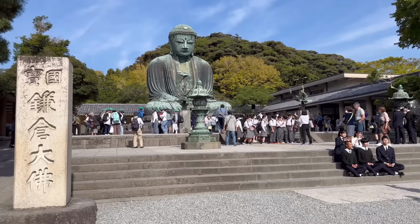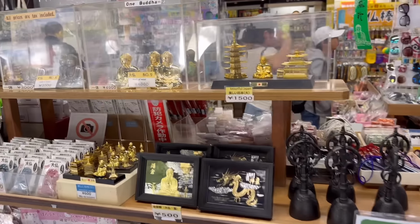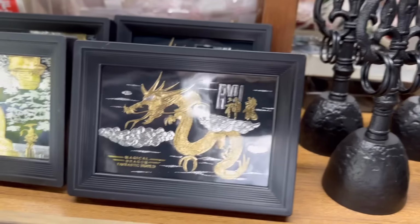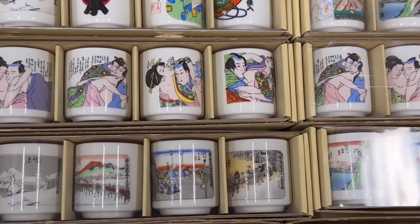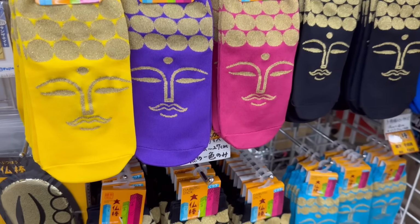Another gift shop, you can buy hats. Sunglasses, apparently. You've got little models. These are better, huh? Yeah, 15 bucks, looks like. The funky little Buddha. Maybe you can look at the hat. Dragon. The collection of shot glasses. Money. The socks. 600 yen. Was that 4 bucks?